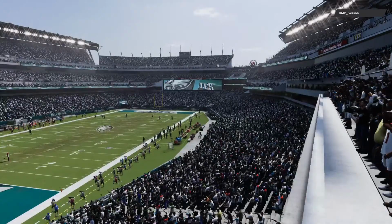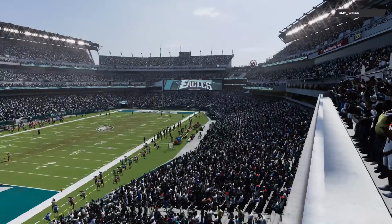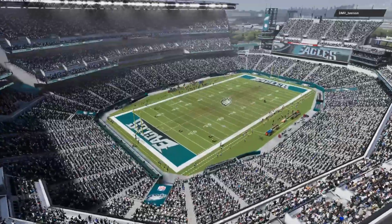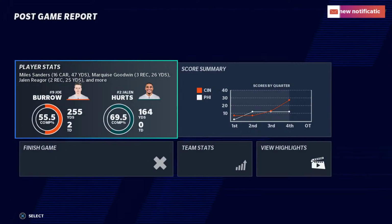So for the Bengals, it's an ideal start as they move to 3-0 now on the young season. And they'll return home next week to take on the Jacksonville Jaguars. Meanwhile, for the Eagles, they'll fall to 1-2. And they'll try to get back to their winning ways next week as they head to Santa Clara to take on the 49ers.